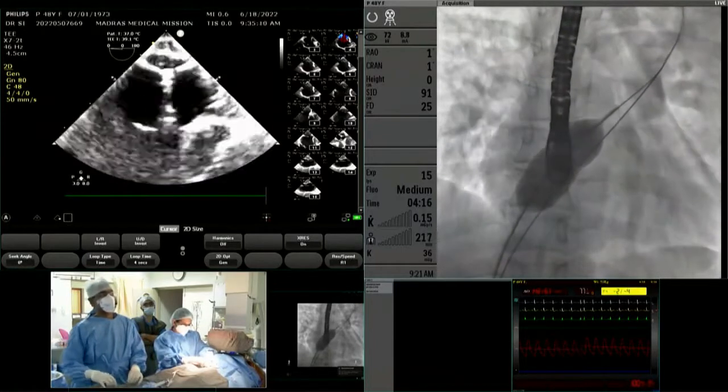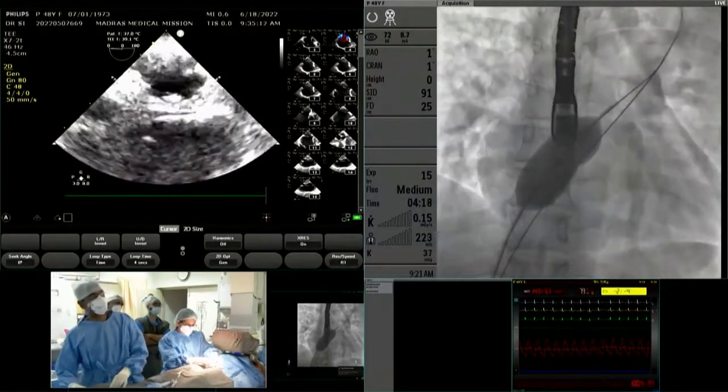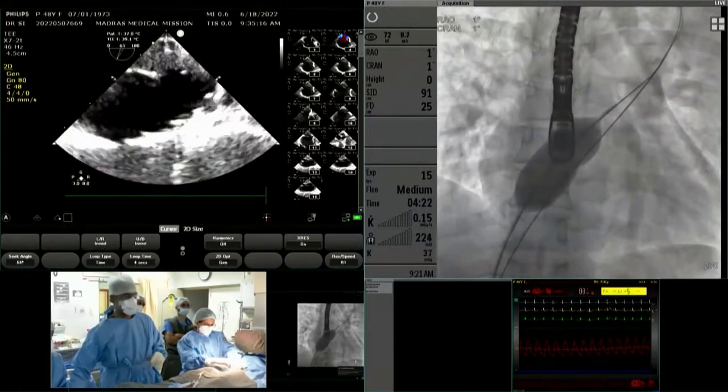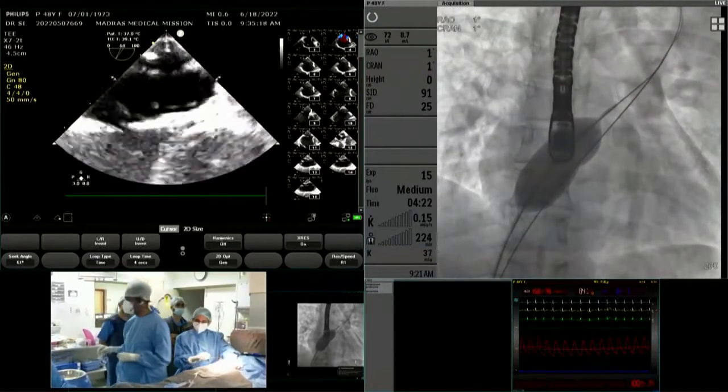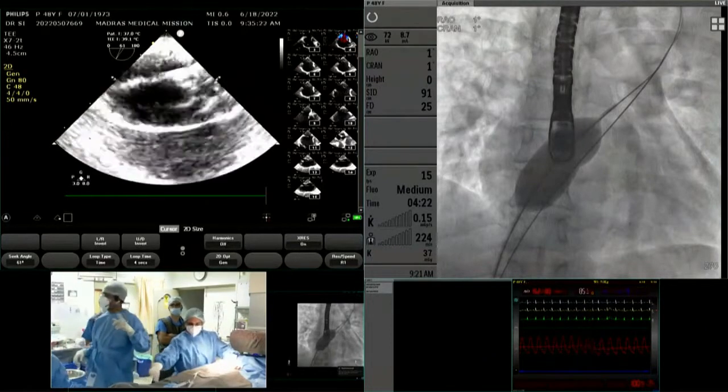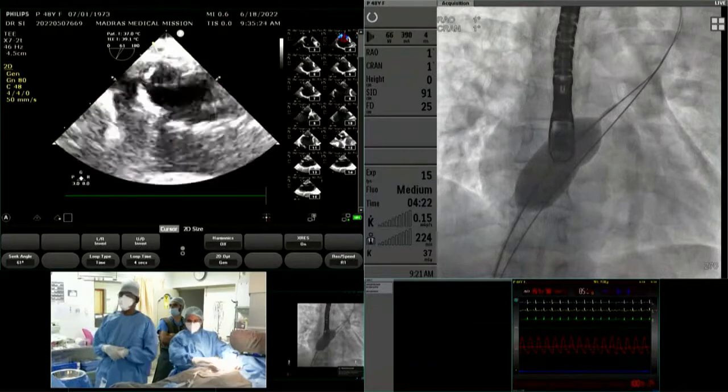Now, what I have is a second wire, probably through the second place. Pramod, can you go to your 60 degree view, open out the two defects and find out. I'm going to put in a second balloon into the second defect now. Did you show the LifeTech sizing balloon for the audience?